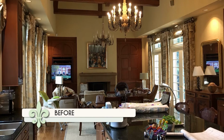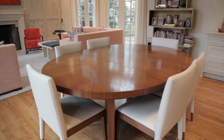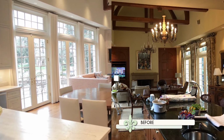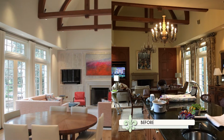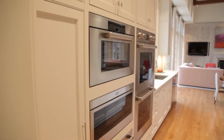That's right. This client of ours had been here for about 20 years, and they finally decided they'd like to make a change, modernize it a bit. So they got us involved to transform this room. And it looks a lot different than what it looked like before. Sure. This room used to be a lot darker. It used to have much heavier draperies, heavy chandeliers, dark cabinets. And they wanted it brightened up. They wanted it modernized, and just to make it a more functional space for them.